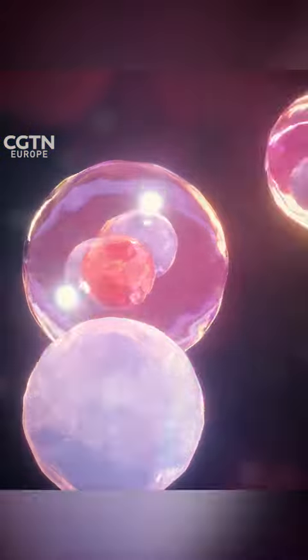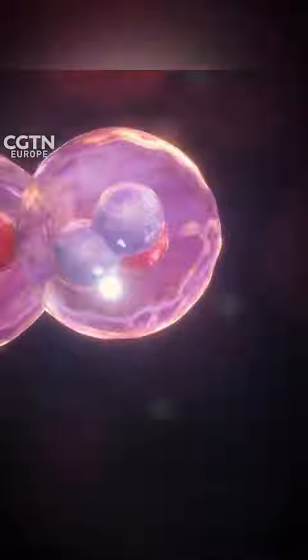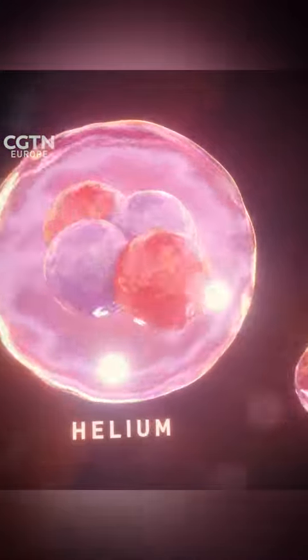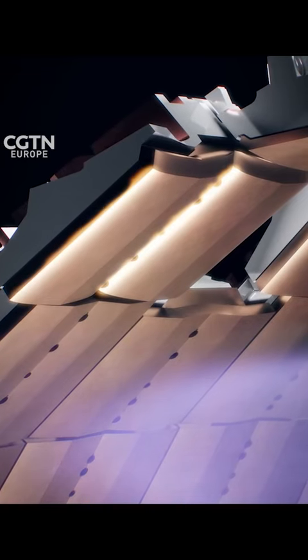And through doing that, we get to a point where so many fusion reactions occur that, our goal at ITER, is to get about 10 times the energy out of the plasma that we put in as heating into the plasma. So that's really the goal of ITER. We call that a burning plasma, a self-heating plasma.